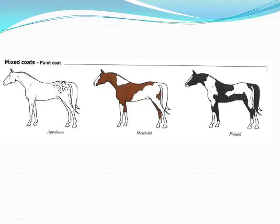The next colors are the mixed coats, which is also called the paint coat. If you see the first horse on the left, it is called an Appaloosa. And you see the black spots on the hind end. You can also have the black spots throughout the body, maybe a white color with the black spots throughout the body. Your next middle horse is called the Skewbald, which is the brown and white.